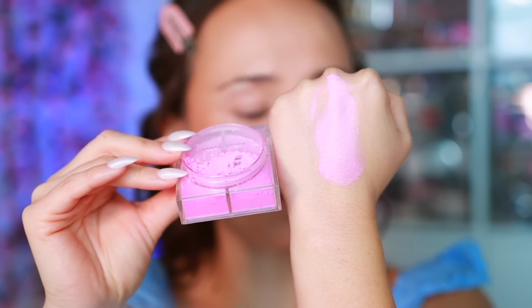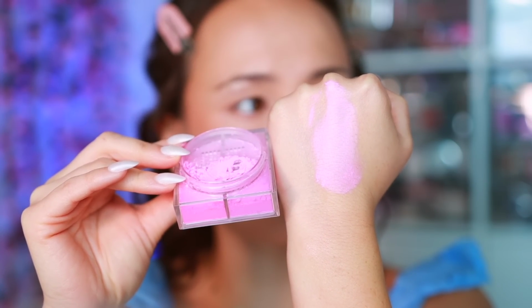So it takes a bit of layering it up, and I wouldn't say that this is the most flattering shade on me, but that was personal, my fault. Other than that, the formula is really soft. I don't love this packaging though. I thought I did, but I had to really shake it to get enough product out. Now there's too much. I just find it a little bit hard to control.